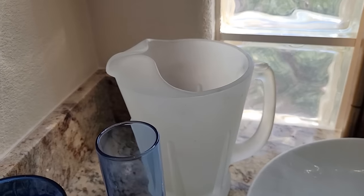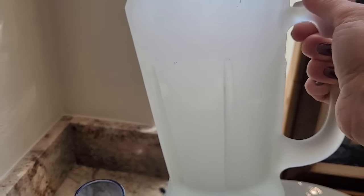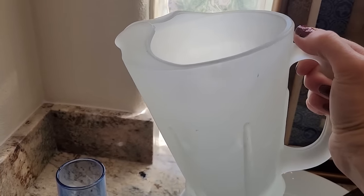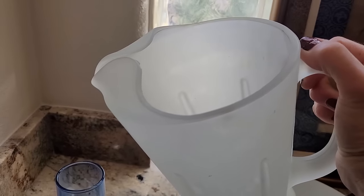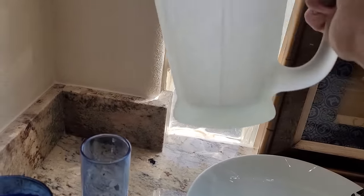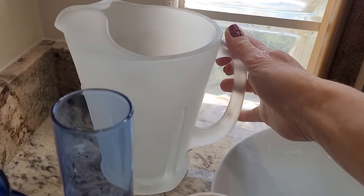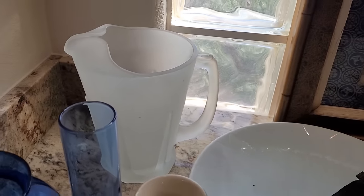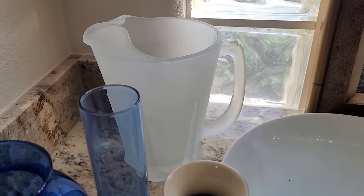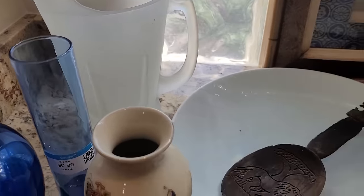Back behind them are Anchor Hocking beautiful frosted pitcher. It's really, really heavy. I don't know that I would want to ship this piece. Just gorgeous. I paid $5 on that. I would ship it if somebody really wanted it. I wouldn't be too terribly disappointed at having to keep it. I would list it at $25.